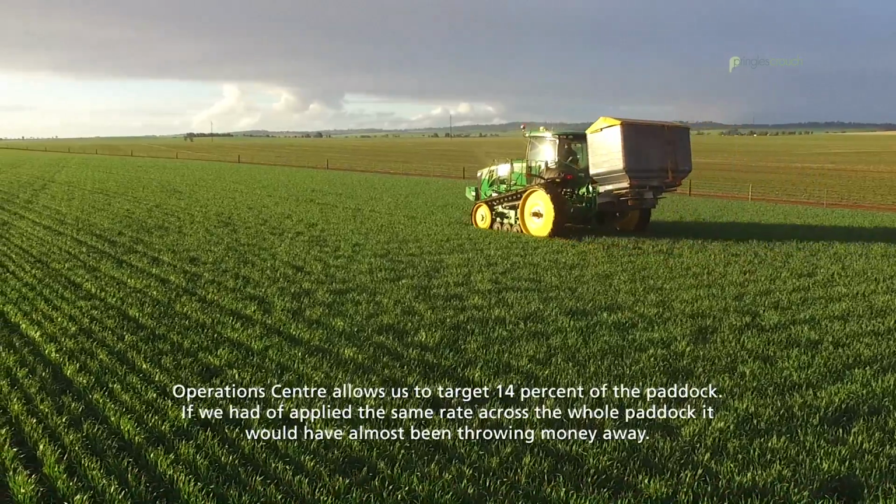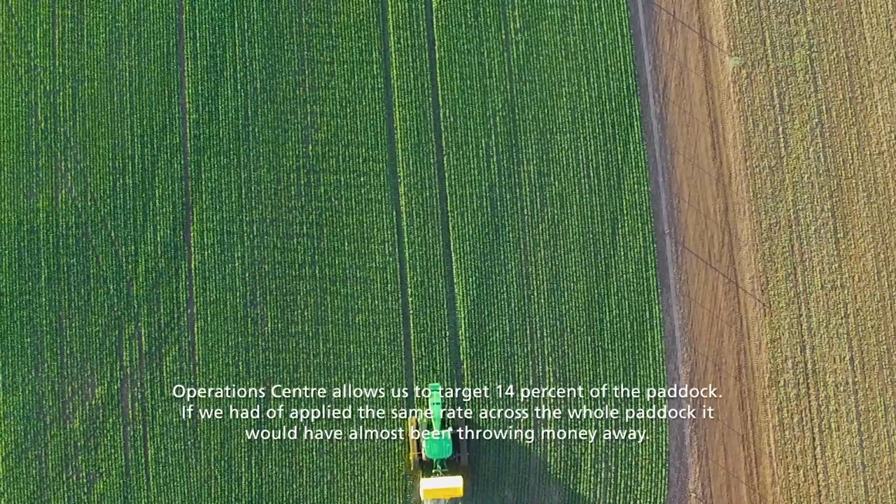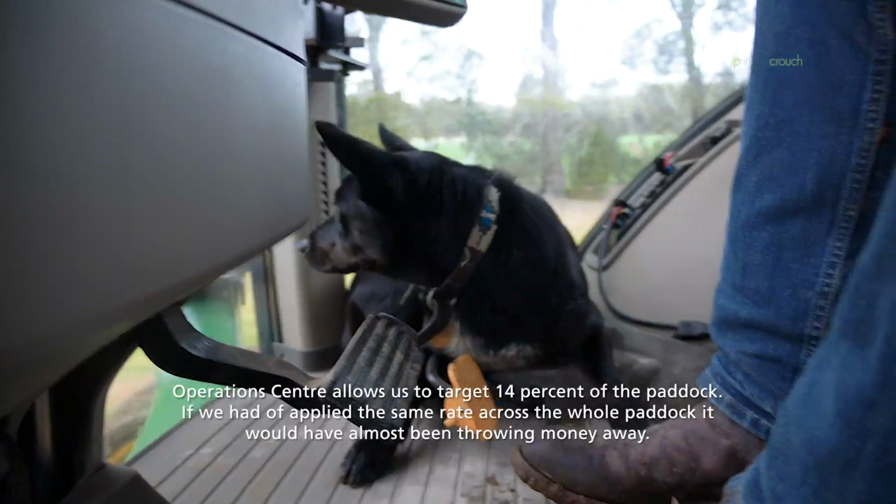The Operations Centre allows us to target 14% of the paddock. If we had applied the same rate across the whole paddock, it would have almost been throwing money away.